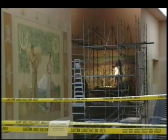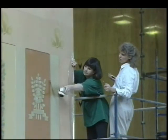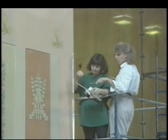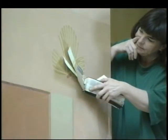The last part of this project is returning the decorative element above the four large central panels. If you look closely going up the stairs, there are stencils, well, they're sort of half painted, half stenciled decoration above the four occupation murals. These extend around the wall and above the historical murals. And we will be reproducing those. They were destroyed, of course, in the seismic retrofit.